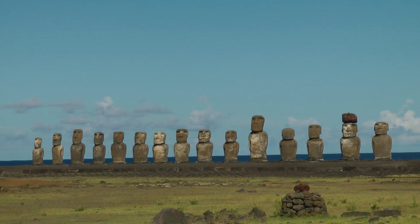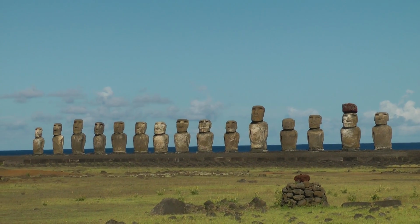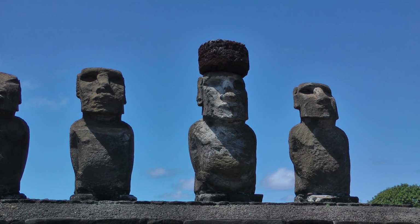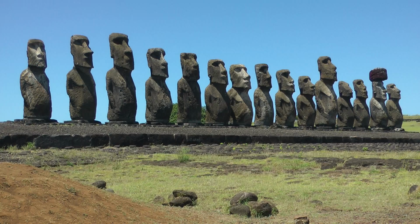I mean, what can one say but three cheers for the Japanese for re-erecting them. This is the only one with a pukao on his head, a sort of red headstone. The biggest of these weigh about 80 tons apparently. So we'll just have one last look at this today. That light and shade and all those profiles.